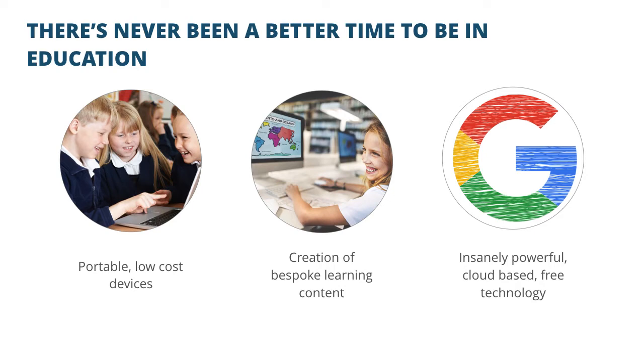That is beneficial. And then finally, you have these platforms and systems like Google Suite for Education, which I've talked about, that are completely free. And this is the part that's sort of insane. So if you were to go back 15 years ago, if a school or a business had wanted a platform like Google Suite for Education, you would be talking hundreds of thousands of pounds to build something like this because of the technology that's involved. And today, any school can sign up and any school can get this for free.